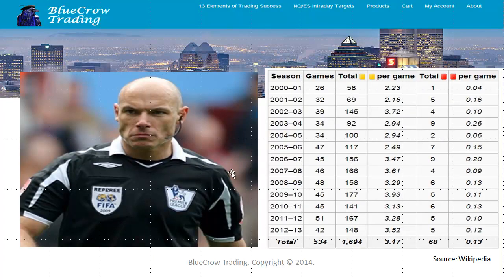This is Howard Webb. He's a ref at the Premier League in the United Kingdom. He also refereed FIFA matches, and this is his record here on the right, detailing each of the seasons that he was a referee, the number of games, the total number of yellow cards that he issued, the average yellow cards per game, the number of red cards, and the average number of red cards per game.